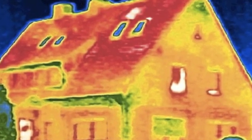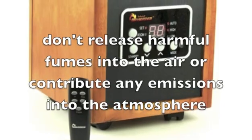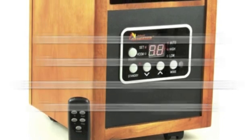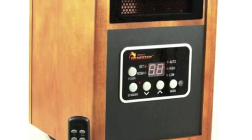Remember how all the heaters use a different source of fuel? You can debate which is greener by asking, is it better to use electricity or natural gas? When you're considering how green infrared heaters are, be sure to keep in mind the power source of any particular model. There are other factors that determine the greenness of infrared heaters. For instance, electric infrared heaters don't release harmful fumes into the air or contribute any emissions into the atmosphere. Electric infrared heaters also don't rely on fuel or gas lines, which is another green point.